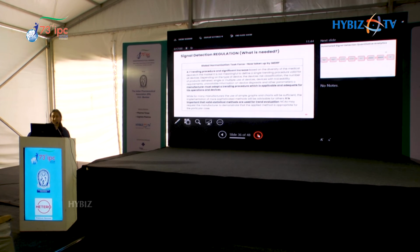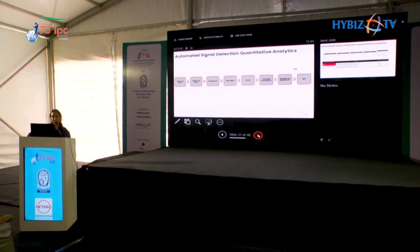And signal detection, what do we look for in signal detection? New association between a drug and an adverse event, or a device and an adverse event, or a device and a problem, or a new aspect of a known association. Means I know that something can happen, but if there is a change in the frequency or severity, that also I have to monitor as a part of signal detection. Here are the regulatory guidances that have been highlighted in bold. So that this again can be automated.